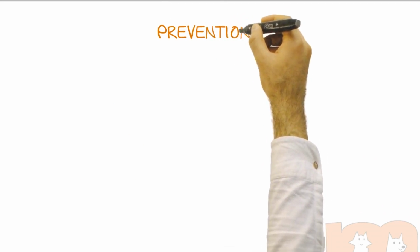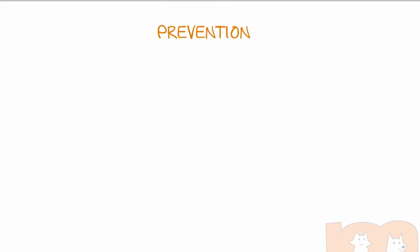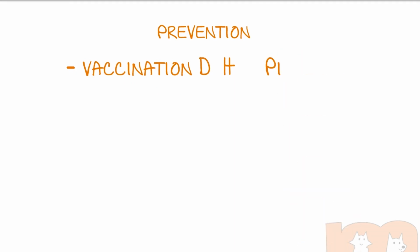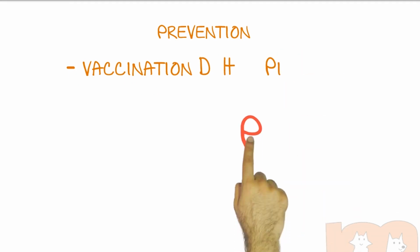And lastly, how do you prevent this? Those dogs that recover from CPV infection retain lifelong protective immunity against the strain that infected them. This infectious disease has become much less of a threat to dogs. This does not mean, however, that CPV does not remain a serious problem, and vaccination of your dog should not be considered an option. It is a must.